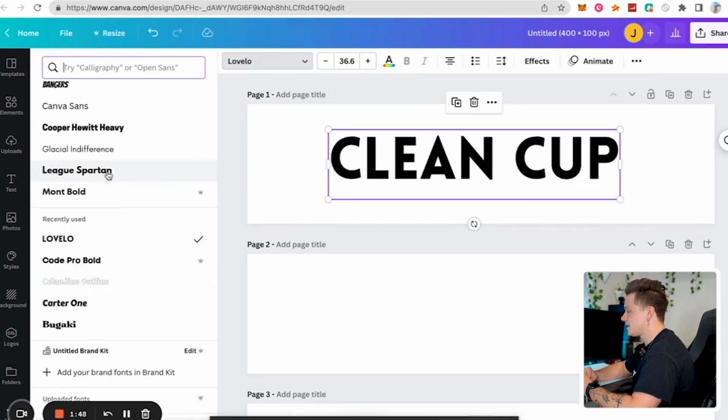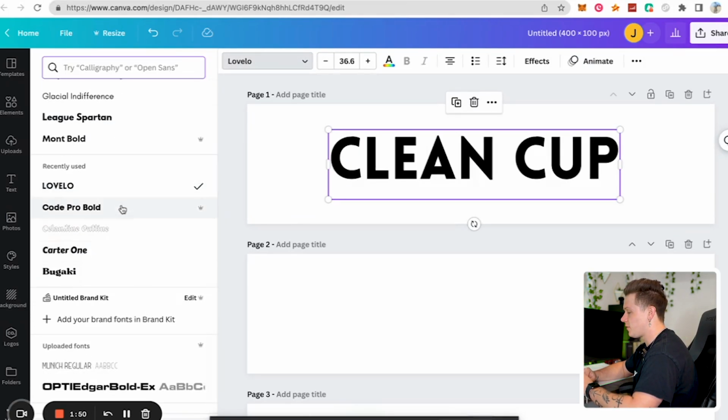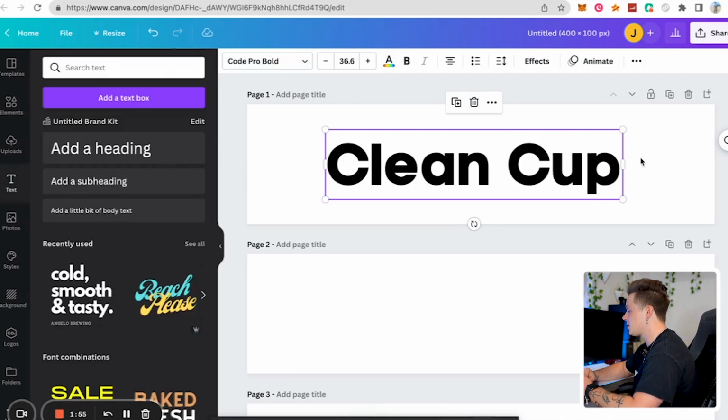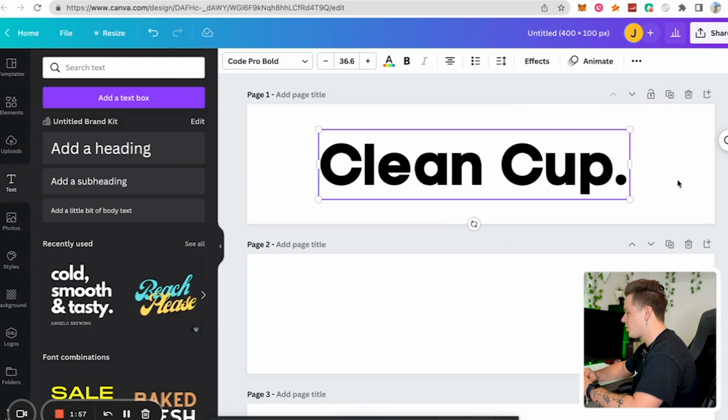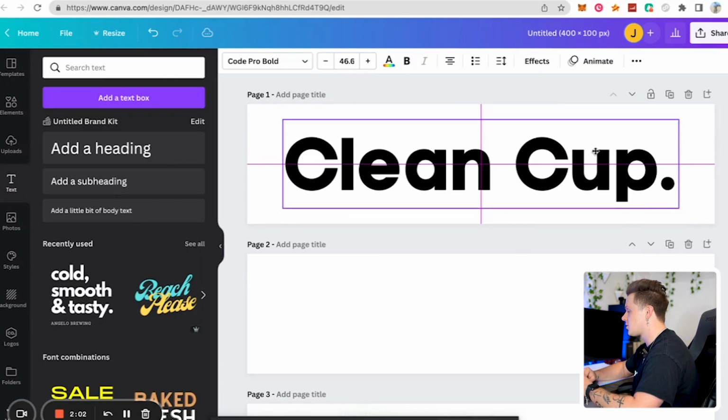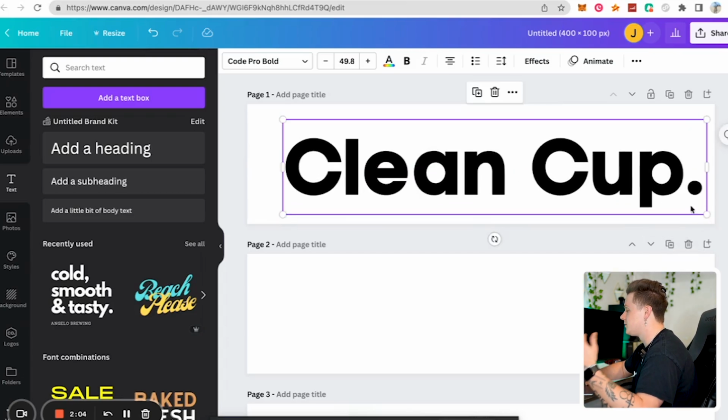With that being said, the next thing I would do is just go and pick a different font. You guys could literally just write your name and put it in a cool font. The app that I'm editing on is called Canva. This is in no way a paid promo for Canva or anything like that, but it's just the software I've been using literally since I started, and I absolutely love using it.